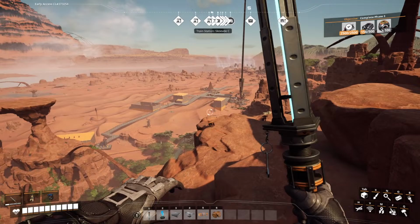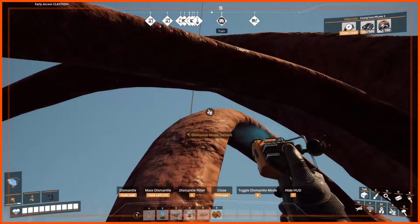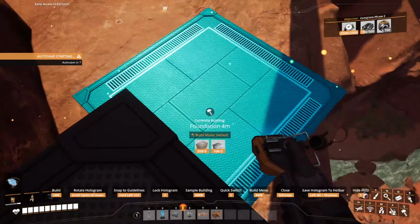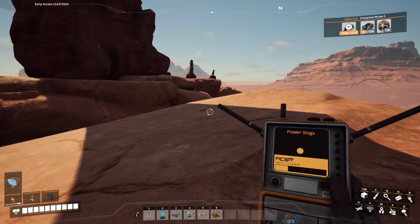Makes everything we've built seem kind of pointless, honestly, because it's so small, but... Yeah, can my power slug detector even... No, it doesn't. Doesn't see it. Okay. Well, let's just disassemble all of our junk here so we don't leave any garbage. And then, I suppose, we just come on over here. Give ourselves an escape route for later. Now it picks up the power slug.